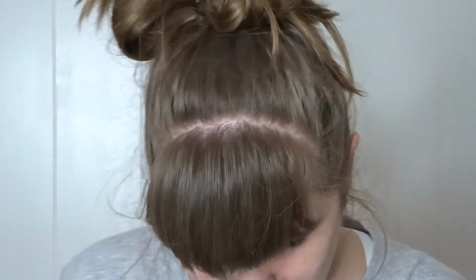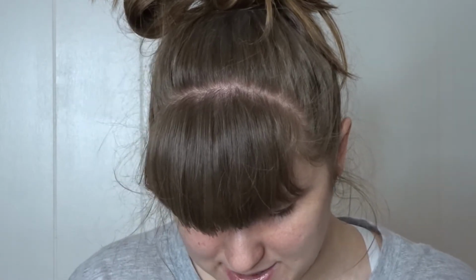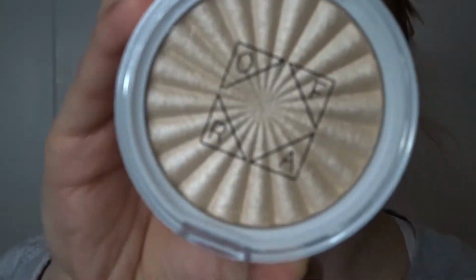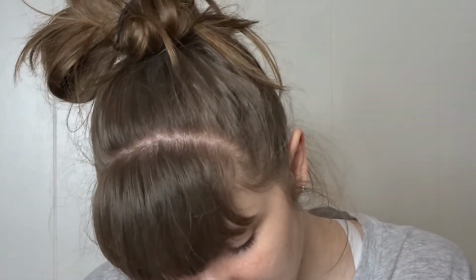I like that. The next thing in here is, oh, it's wrapped up nicely. This is the OFRA Cosmetics Star Island Highlighter. So this is a full size. It's in Star Island, so here's what it looks like. Looks very nice. I cannot wait to use that.